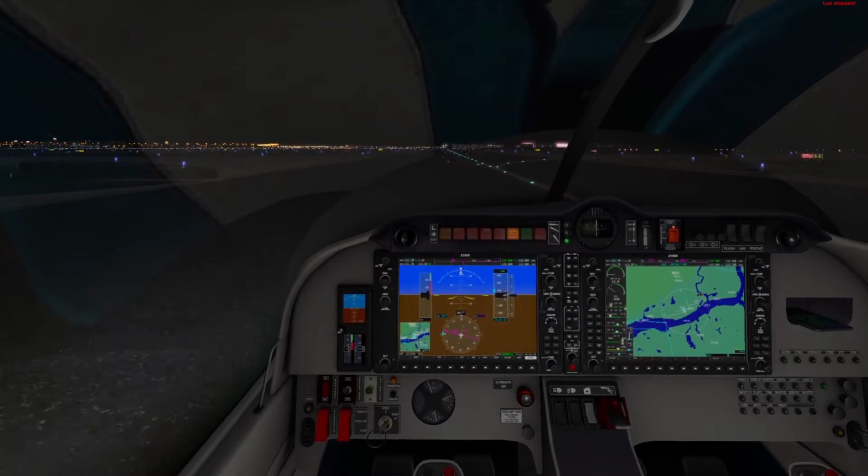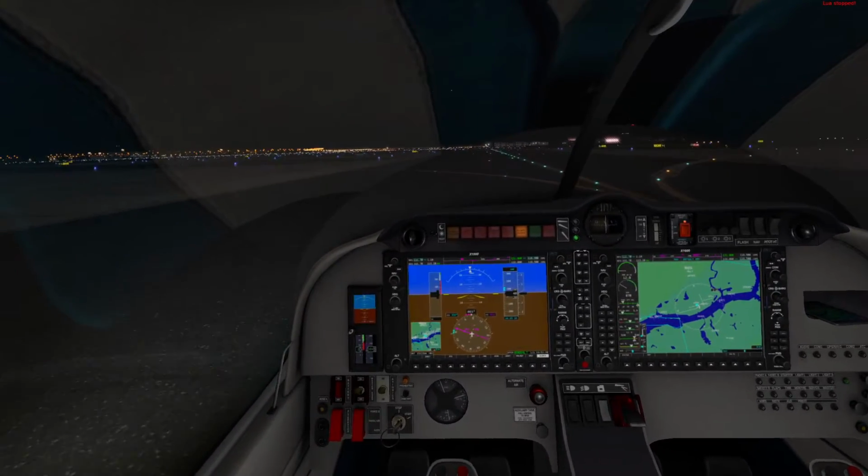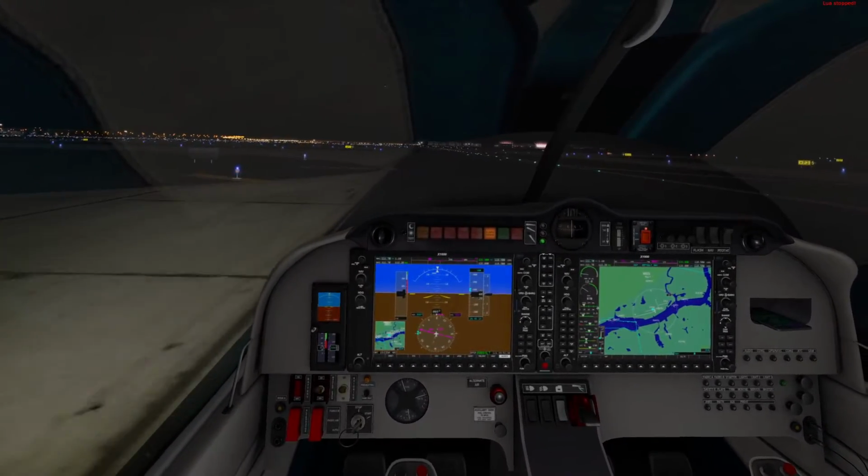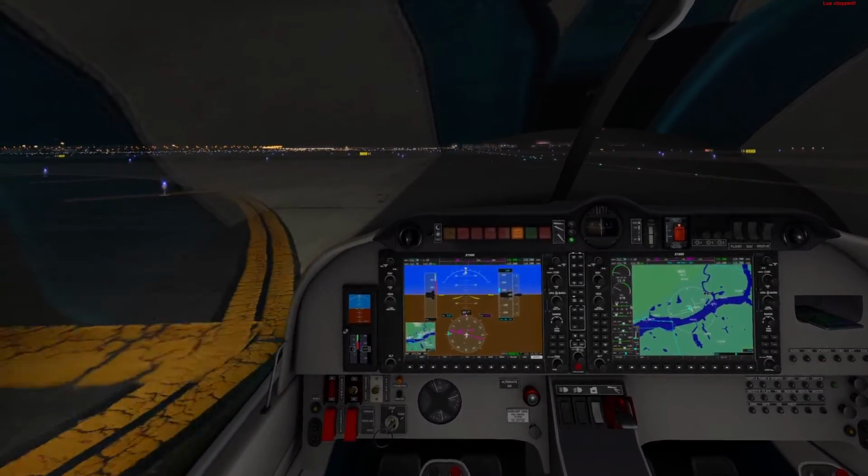November 48300, you're clear to cross runway 35. November 48300, cleared across runway 35.